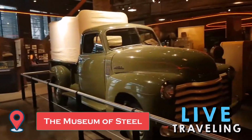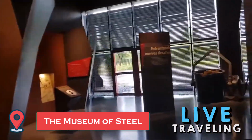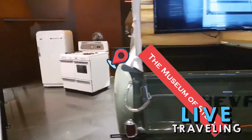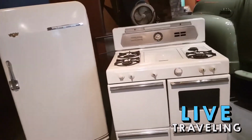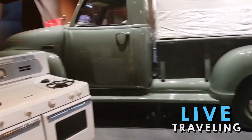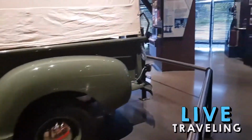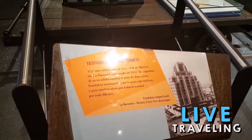The Museum of Steel. One of the largest museums in Mexico, the Museum of Steel, Museo del Acero, is a must-see when in Monterrey. Built within a former steel mill, this fascinating attraction on the perimeter of Fundidora Park celebrates the city's long tradition as a steel manufacturing hub. Built around the old plant's massive 70-meter-tall blast furnace, this must-see attraction includes numerous exhibits dealing with the production of steel, as well as related products and industries.